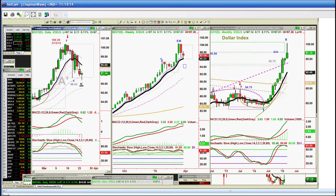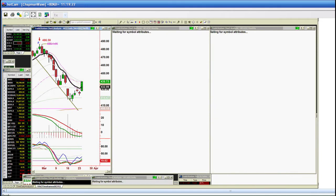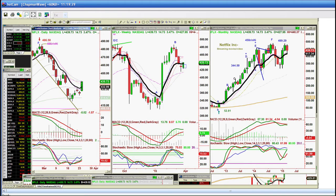Netflix was mentioned in the den by J&J. Yeah, nice leg B. This is that same kind of move. I'm expecting an H to an M pattern as well in Netflix.